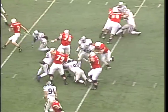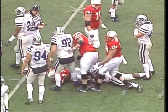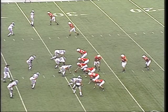2nd and 1. Here's Ross. Starts right now to the middle. He's got the first down across the 30 to the 34-yard line. Needed 1 and got 5 on the play. Huskers with it, 1st and 10 at their 34-yard line.